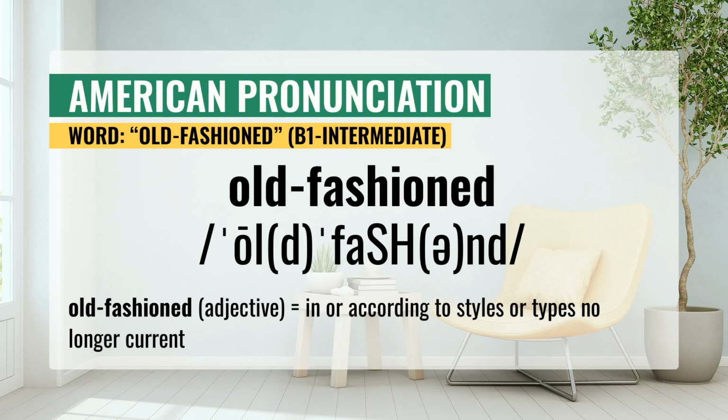American pronunciation: old-fashioned, old-fashioned. Repeat the word after me. As you repeat the word, keep the definition in mind to train your brain to master it.